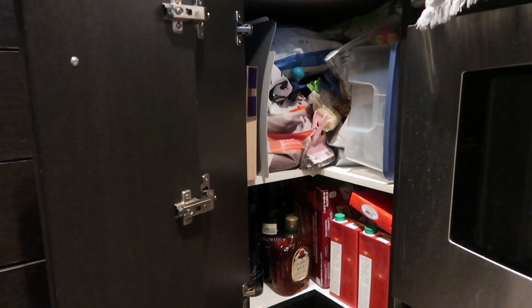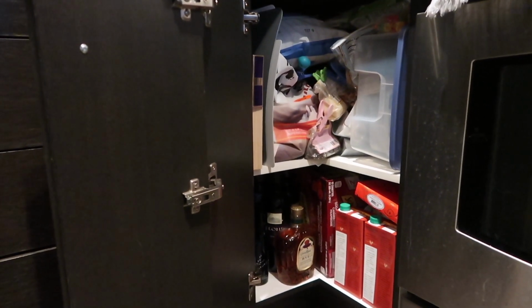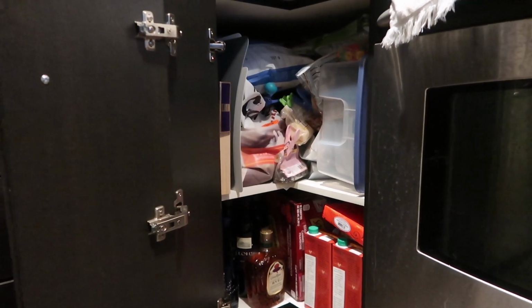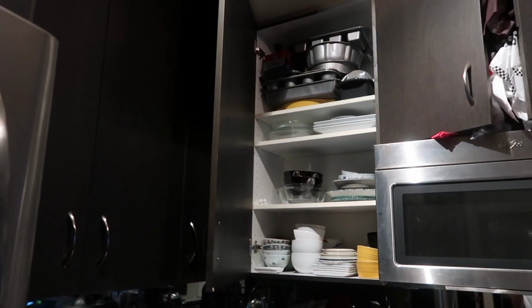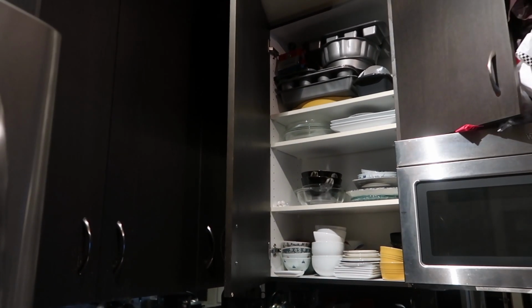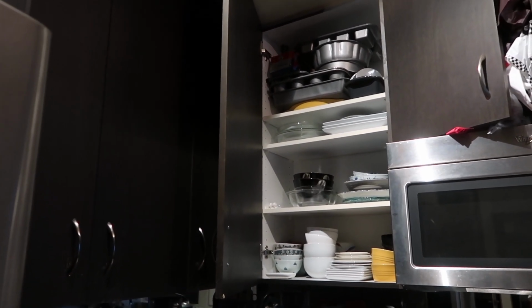I always forget what we have because, again, it becomes a black hole. I don't know how I'm gonna organize it because there's just so much in here. This set of cupboards houses our bakeware and our plates. It's not too bad. I don't think this cupboard's gonna have much change to it.